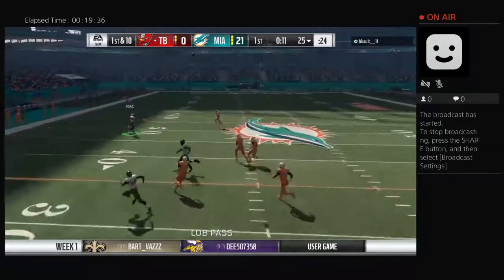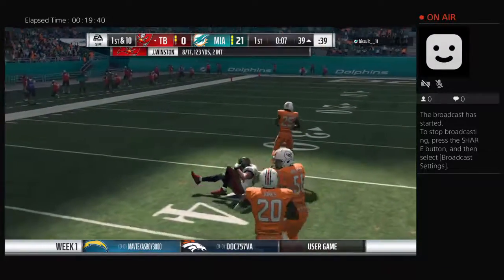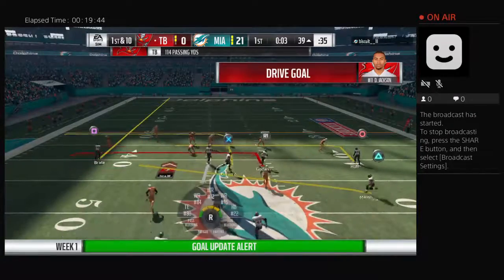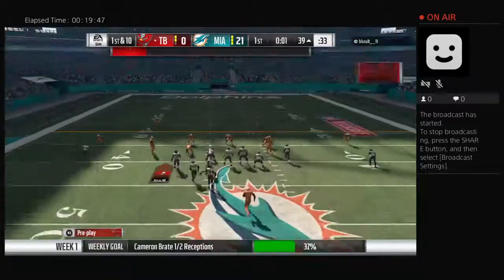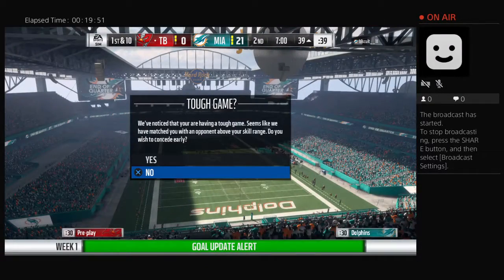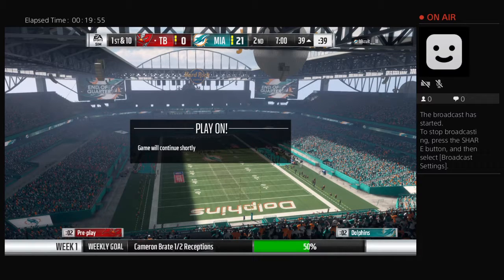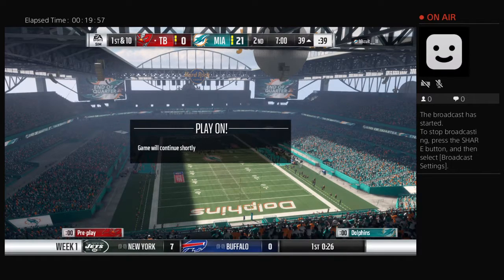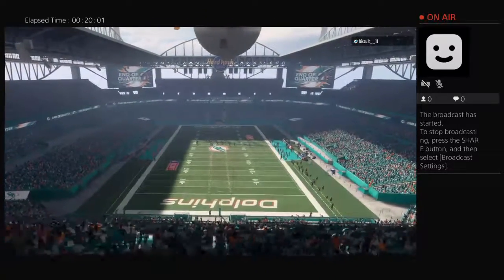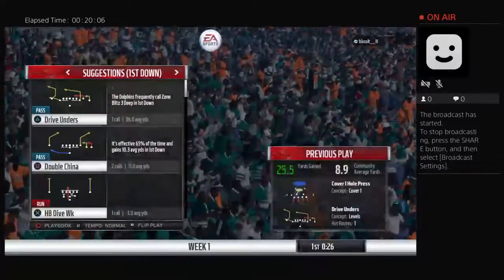Winston now. He's going to loft one deep. And got his man, complete. That one goes for 36 yards. When we talk about Harvard, you know we're going to talk about academics, but in this case, let's talk about a big year Cameron Brate had in 2016, the tight end. Finished with 57 catches, 660 yards, and also 8 scores.